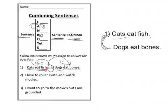I love to roller skate and watch movies. Go ahead and circle your FANBOY and draw your butterfly wings. And then pause this video and do your own check. Check on each side to see if it's a complete sentence or not.